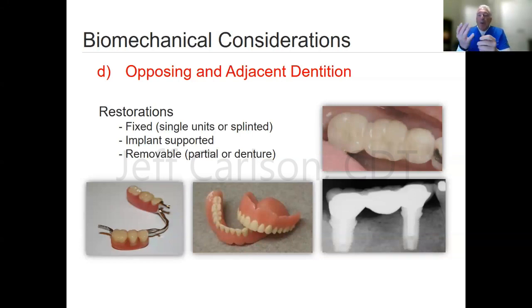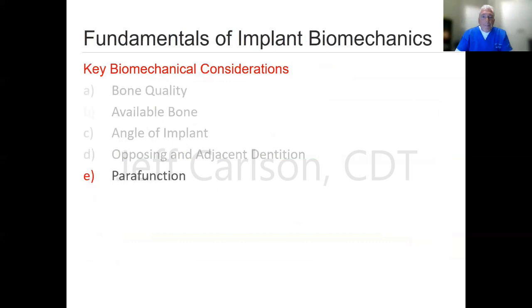You want to understand, what's the musculature like? Is there a parafunction? What's the bone quality? How long is the implant? How wide is the implant? It's like this little checklist you just need to pop off when you're evaluating the patient, evaluating the case. Those things, you need to always have in the back of your mind.